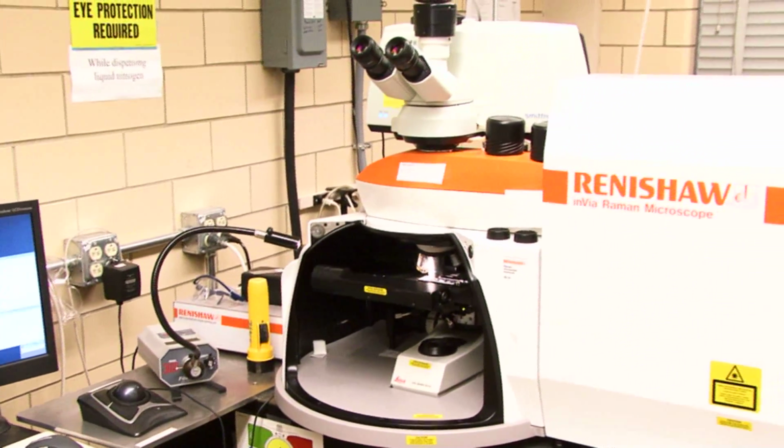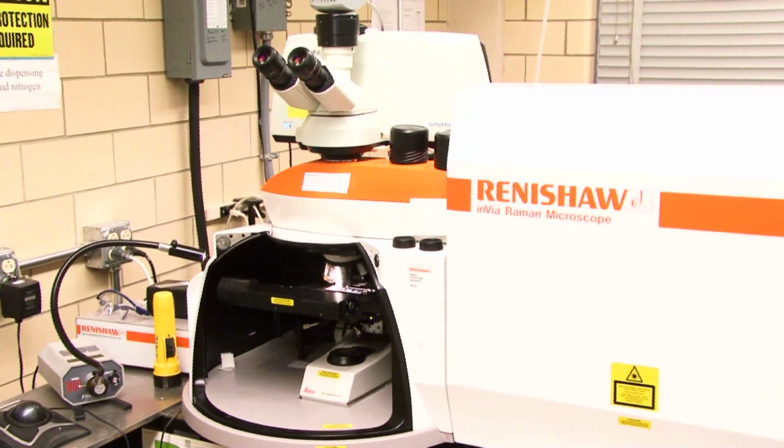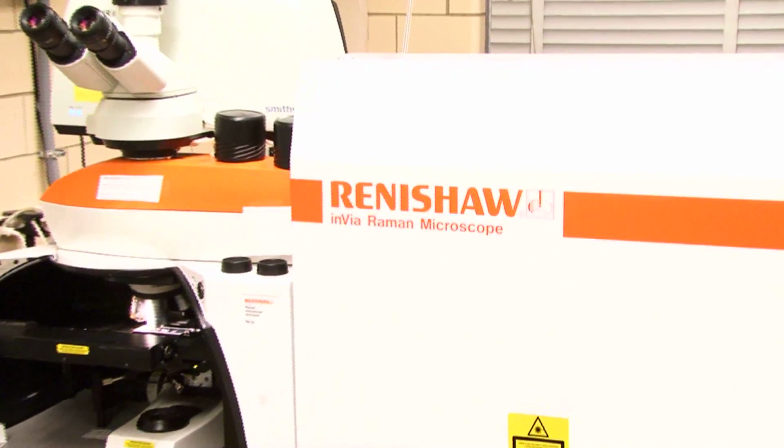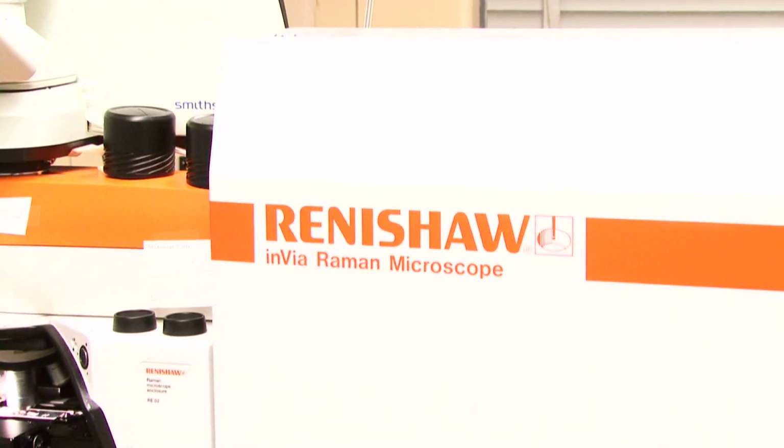In short, this instrument combines a Raman spectrometer, an infrared spectrometer with a microscope. The Raman and infrared spectrometers have both been around for years in scientific research. Typically people would make a pure compound, dissolve it in a solvent or make a pellet, and get a nice spectrum of that pure compound. And that was a lot of good research in past years.